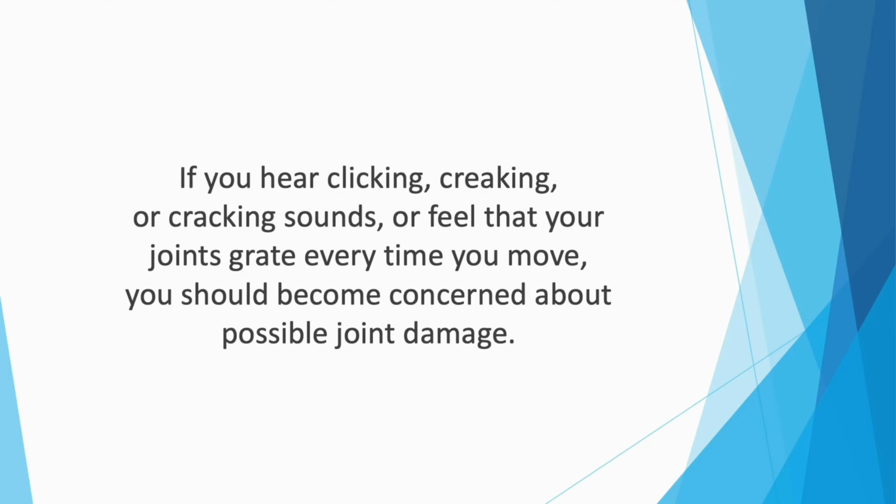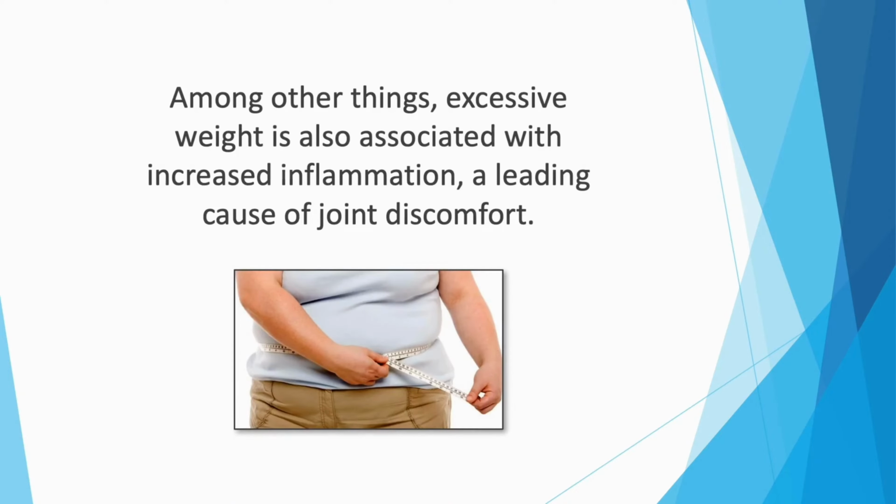Another telltale sign of joint health deterioration is creaking joints. If you hear clicking, creaking, or cracking sounds, or feel that your joints grate every time you move, you should become concerned about possible joint damage. Plus, you should also beware of your joint health if you happen to be overweight. Among other things, excessive weight is also associated with increased inflammation, a leading cause of joint discomfort.